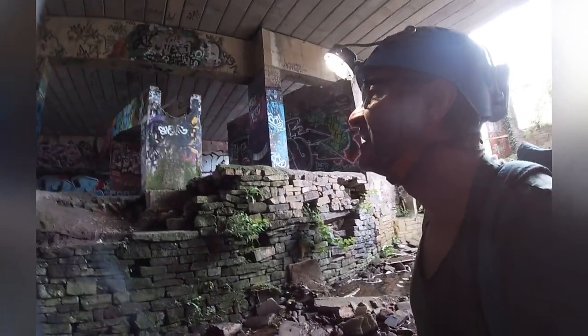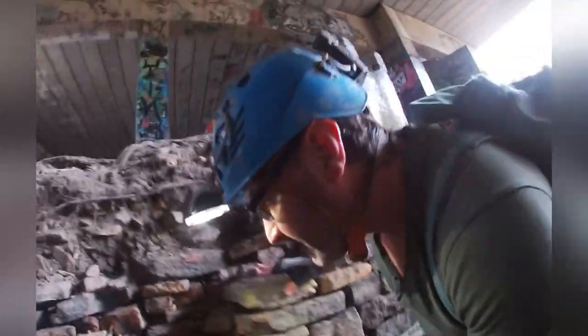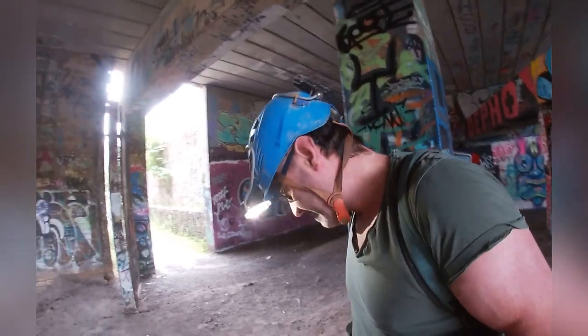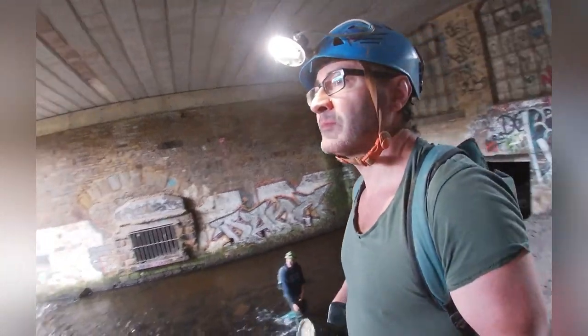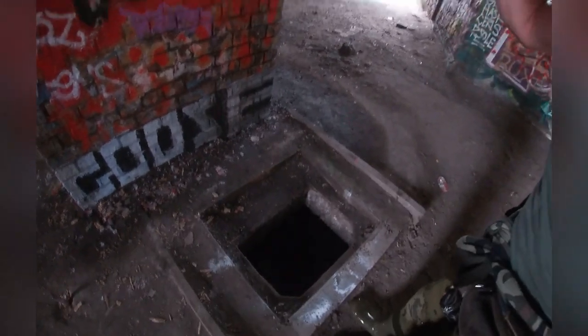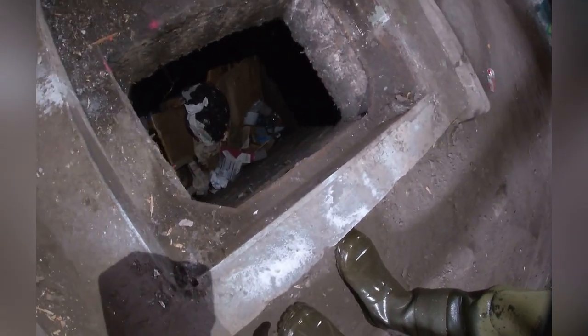We got a bit of an abandoned building. Shall we have a quick look here? It would be rude not to, would it? Yeah, looks like the graffiti's paradise there. Yeah, it's pretty much all graffitied. But it's going to give us a different perspective. There's some kind of base. Well, it goes down, it's filled with rubbish, this. We're not going to go.